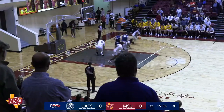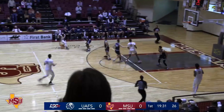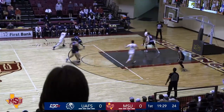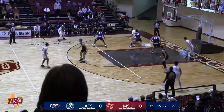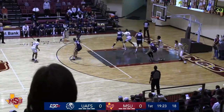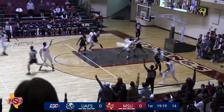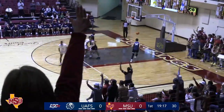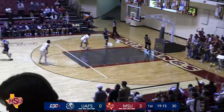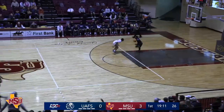A scramble, and it's Derek Ogechi who comes away with it for the Mustangs as Midwestern State goes north to south. Ogechi up the left side gets the ball to the inside for Jermaine Carter, out to Ogechi. Ogechi finds Hamilton for a three-pointer that's on target. And that's one of those, hopefully, streaks that Luke can get on and really get the Mustangs off to a good start.